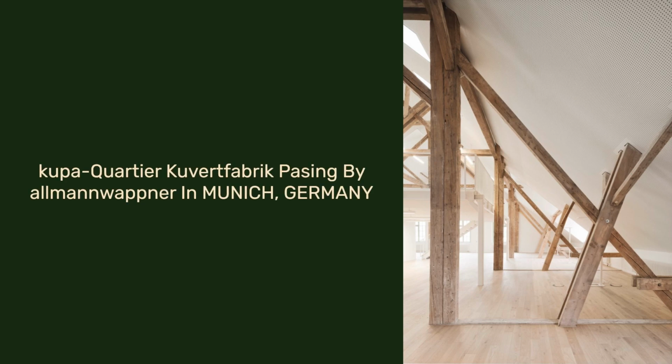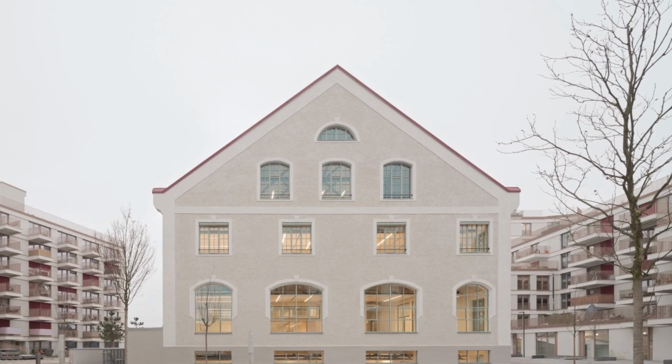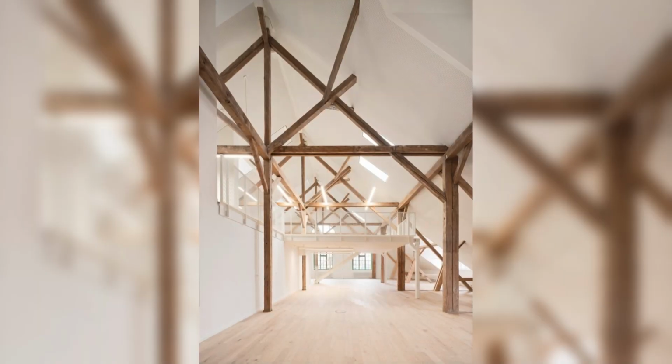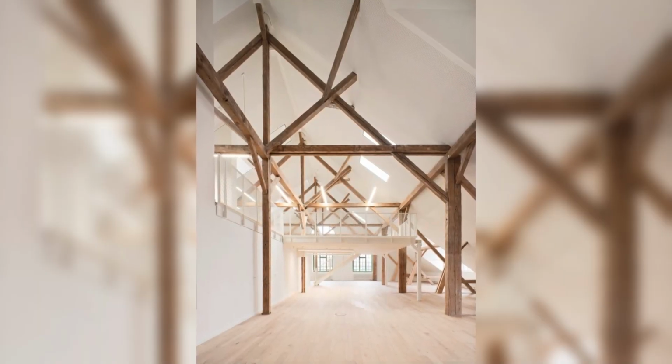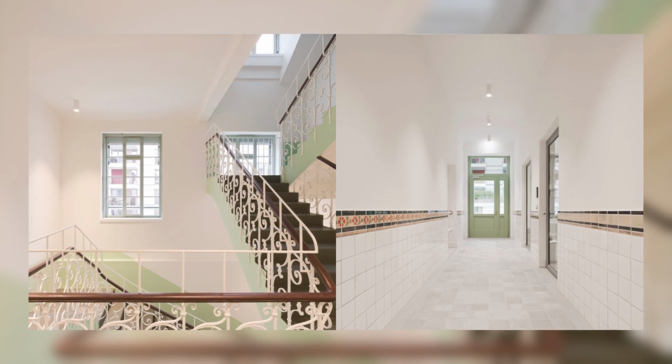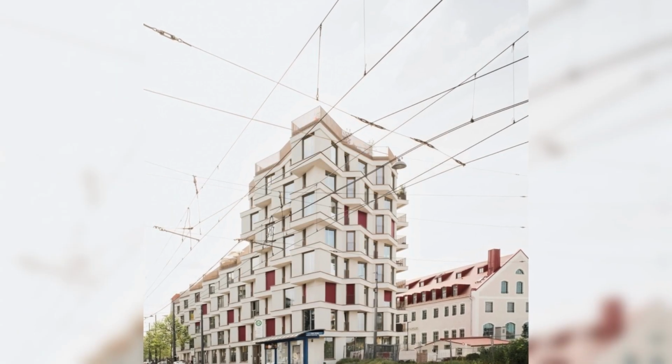Kupa-Quartier Kuvertfabrik Pasing by Allmannwappner in Munich, Germany. This development comprises 5 new buildings constructed around a former envelope factory in Munich's Pasing neighborhood. In the new buildings, there are 167 apartments as well as retail and commercial units.